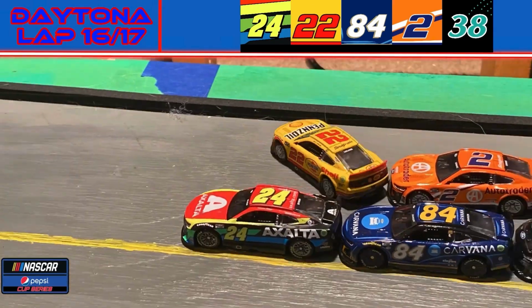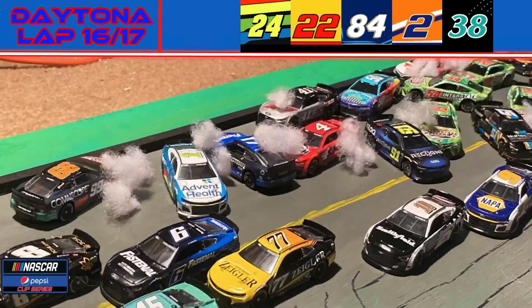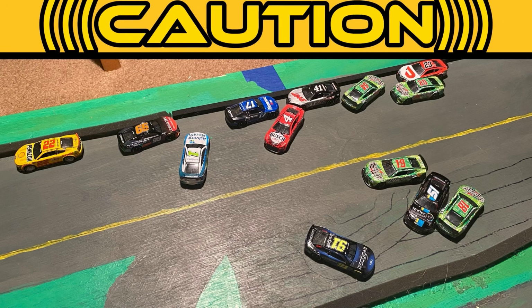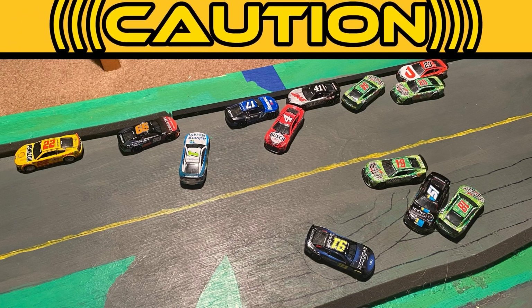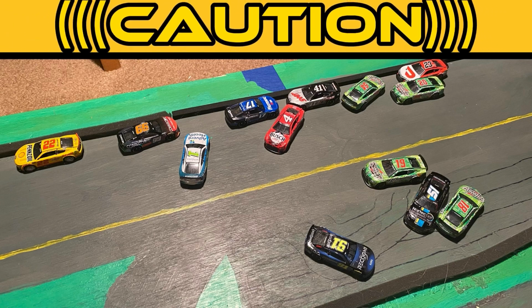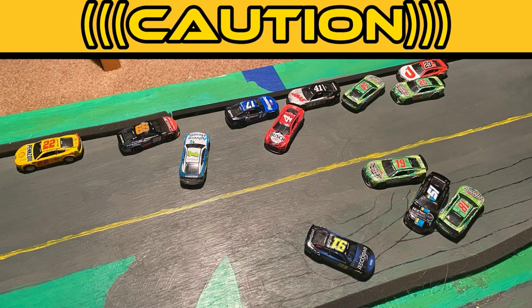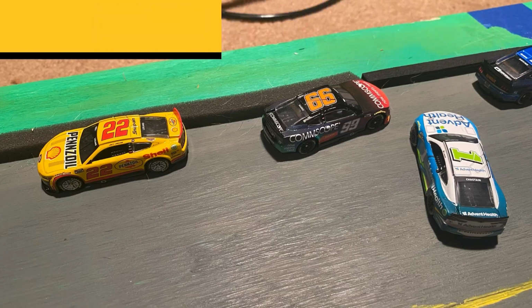But it's going to stall out, and Joey Logano's around on the back straightaway. And we've got a big incident on the back stretch. It's at least 10 cars on the back straightaway. All of the rest of the Joe Gibbs drivers have been taken out. The 18 actually refired and was collected again. That is a lot of Interstate Battery carnage on the back straightaway.